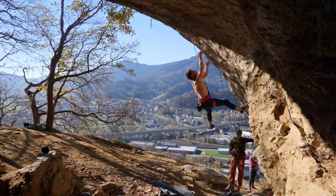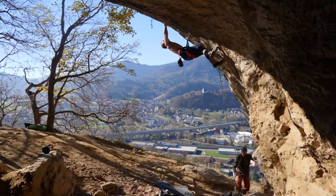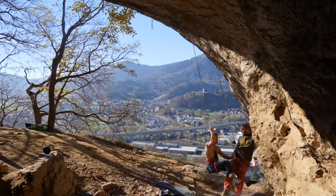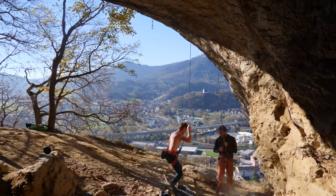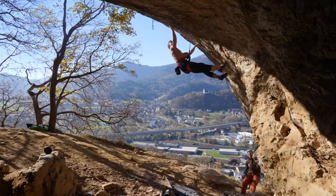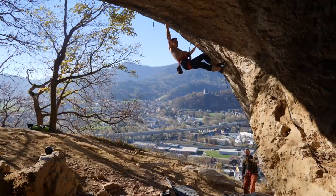But yeah, pretty cool moves. It's also a bit tricky to belay here, on this dyno, because it's so early in the route, and you really have to be careful that you don't make a bad ground fall or a sudden pull to the wall. It's a bit tricky, but we're figuring it out, I think.